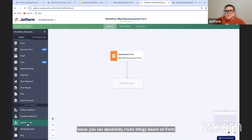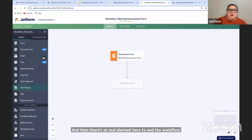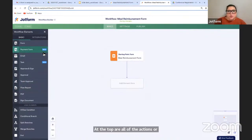Split branches allows you to split things so you can have parallel processes happening, and then merge branches gives you space to pull a flow back together. And then there's an end element here to end the workflow. At the top are all of the actions or things that can happen within your workflow.